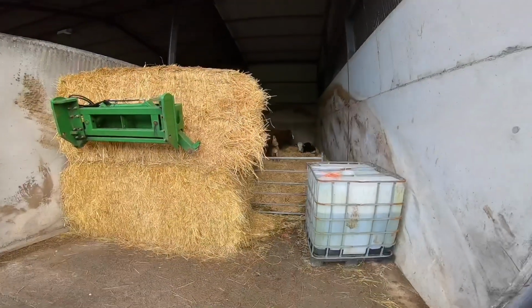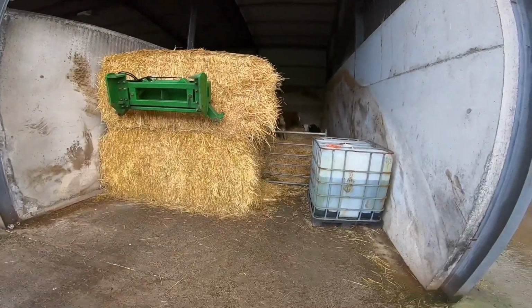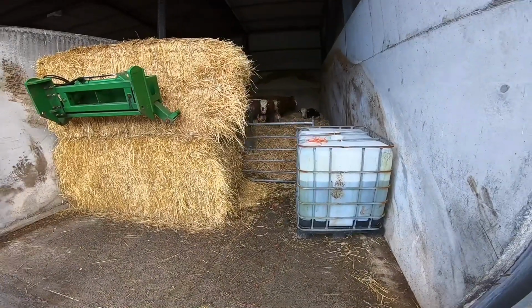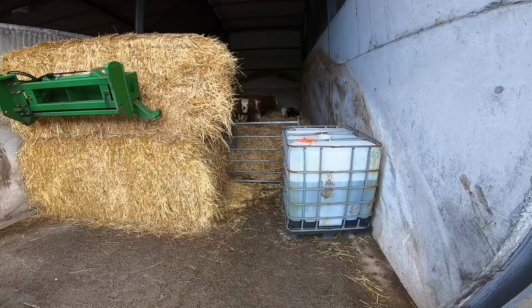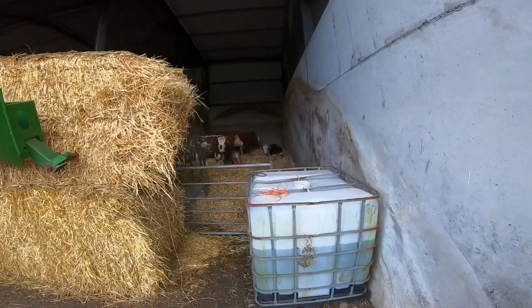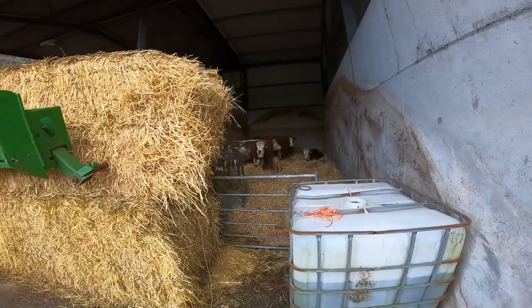We did a little bit of transformation here on our meal shed. So this is where we store our treated barley. We had about 25-30 ton of it left in the shed, and I moved it out of here on Saturday. We were tight for space. We're always tight for space for the cows and the calving.